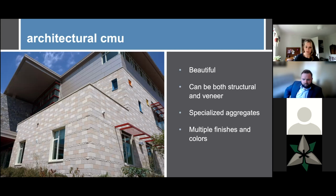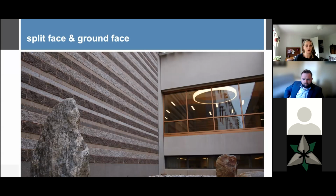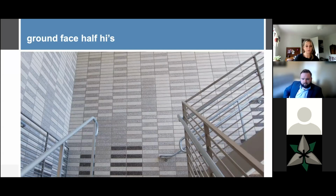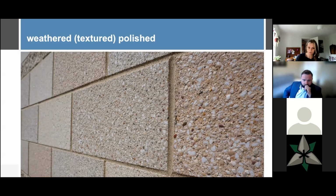We have multiple colors and finishes, such as a smooth integrally colored unit. We do split face and ground face. We do half high ground face. Here we have one of our polished units, which doesn't have any kind of extra coatings on it. It's just all about the finishing process. And similar to that, we have a textured polished, which is a similar process, but it's got a kind of leathery texture to it. And we also do segmental retaining walls.